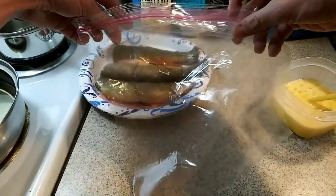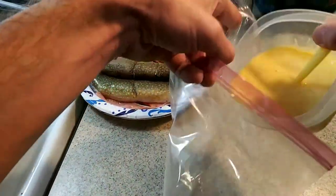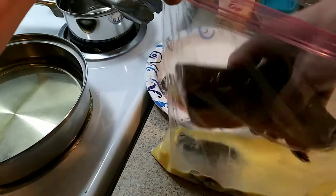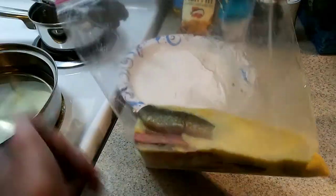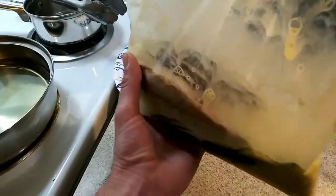All right, guys, we got this gallon Ziploc bag. Go ahead and get the egg and milk poured over in here. Just like that. And we're just gonna throw all our fish in here. 1, 2, 3. All right, let's shake those around a little bit, and then we'll get the batter made up. Gonna shake them around, get them nice and covered. All right, should be good enough.